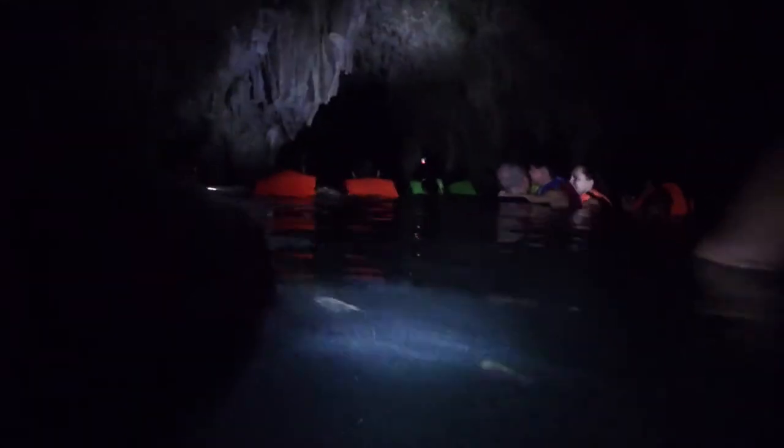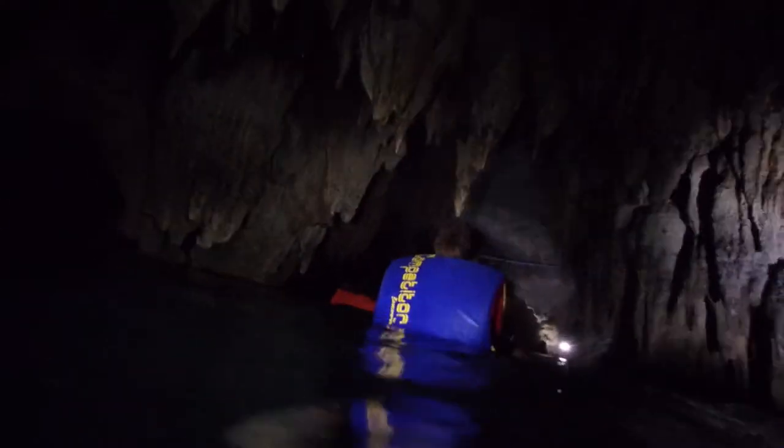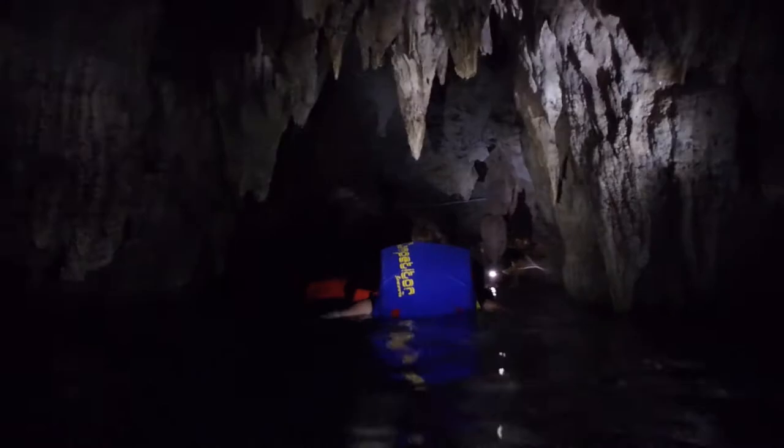Where are we at? We're inside a cenote. It's super cool. It's so dark. It's dark, but it's beautiful. The water is so clean. Lorenzo, come on. Whoa, it's cold. We're inside a cave.